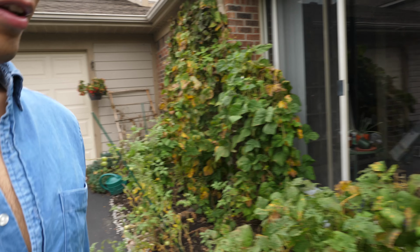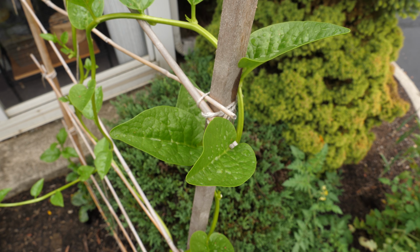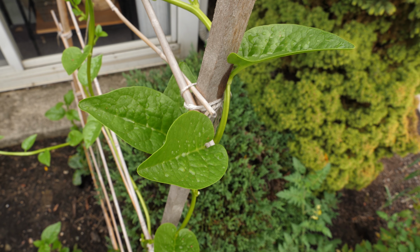One of my favorite things here is the Malabar spinach. You can actually get it in Asian markets, but I only heard about it this year. The reason I got it was because I wanted a leafy green plant that also vined, because my goal this year was to have a garden that was more vertical, so I could use more of this limited space.